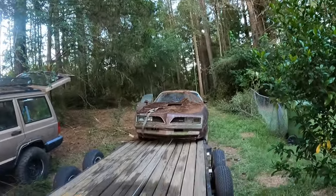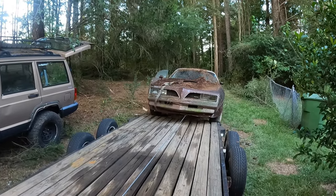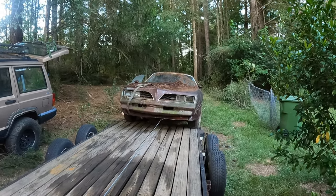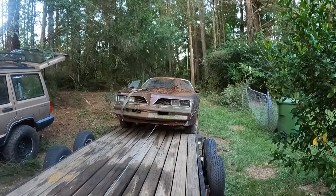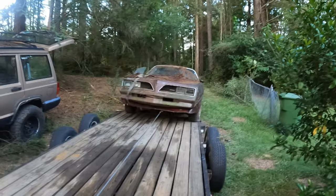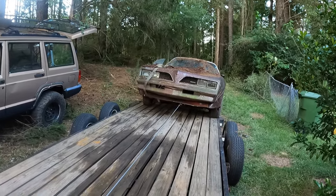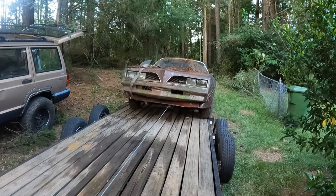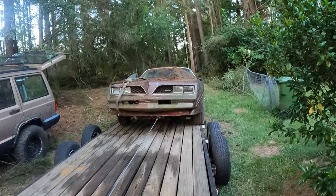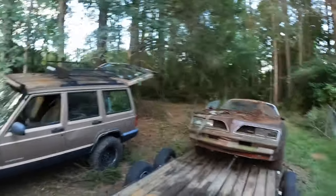Smidge that way. Because you're kind of running off the trailer. Alright, now straighten it up. Maybe just a hair more. There you go. Over that way just a little. It's riding the rail. That way.